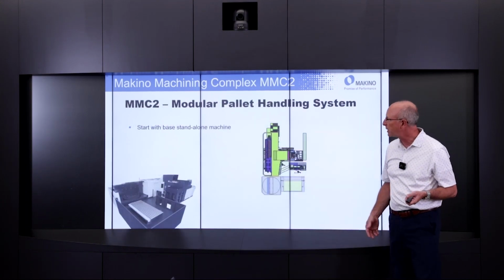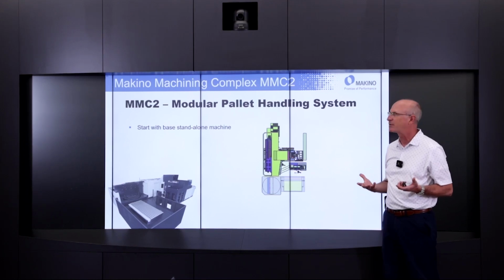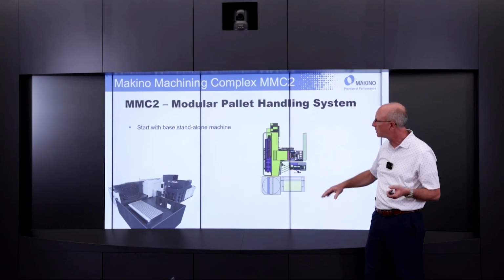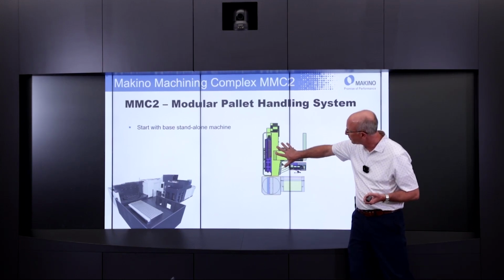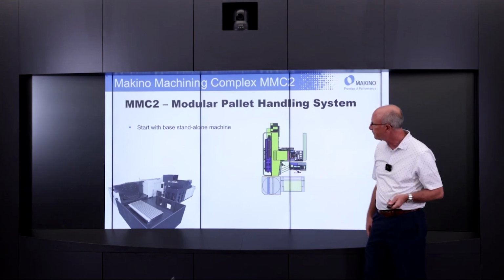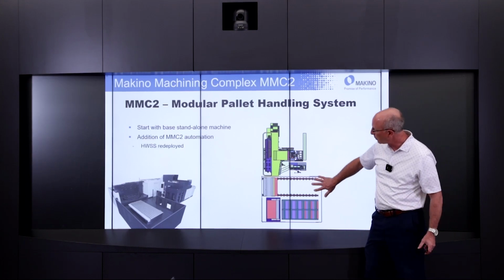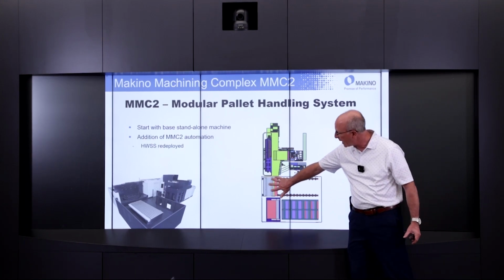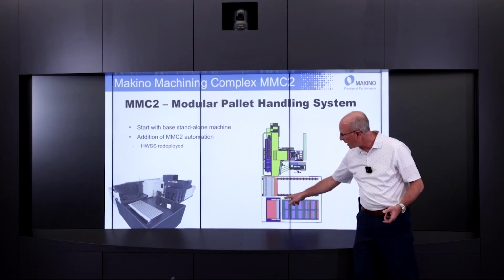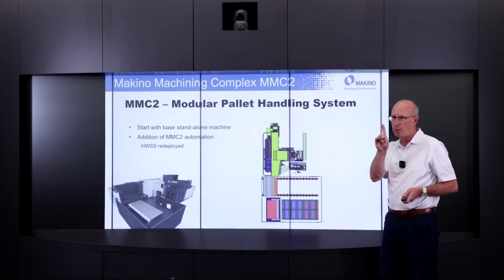In the case of the Mag machines, here's kind of how that works and how the modularity of the system makes it fantastic for the customers. If you take an overhead look at a machine, the customer could start out with a standalone machine. Here's our base Mag4 machine. Here is the pallet changer. Here is our horizontal work setting station. The customer adds on the MMC automation. What we'll do is we'll add the rail-guided vehicle in with the pallet changer. We're going to redeploy their existing horizontal work set station and add in the stocker stands to give them complete automation with that one machine.